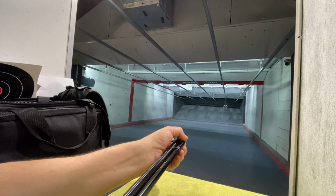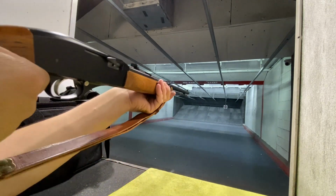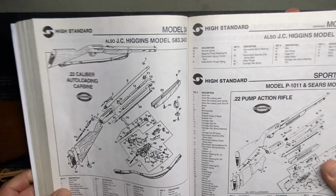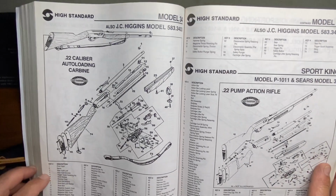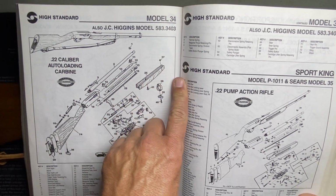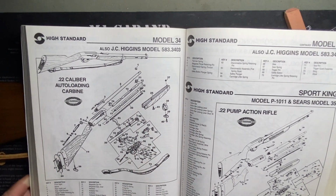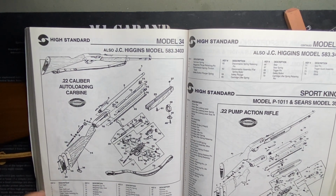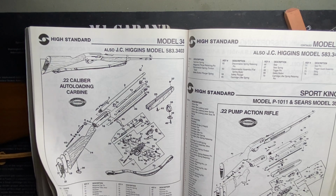583-3403, the carbine version. So even if we get out our Numrich parts catalog here, which just has every single gun possible, they are in here. They list it as a High Standard Model 34, which you're going to hear out there. Don't argue with those people. Don't say there's no such thing. High Standard didn't make a High Standard Model 34. They made it exclusively for Sears.